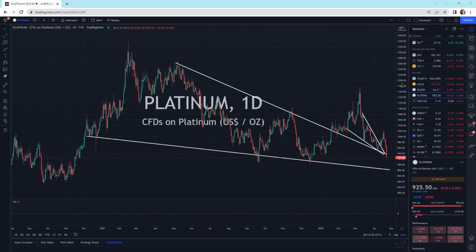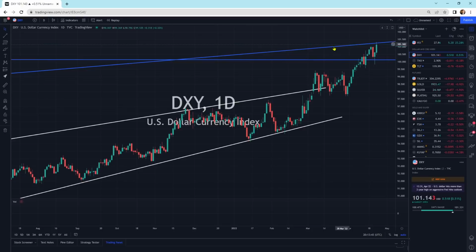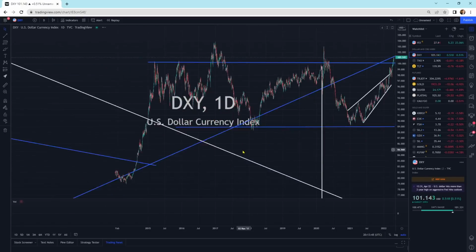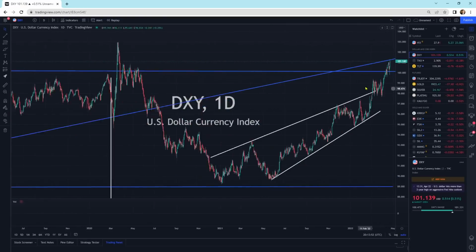Here we go. So let's start with the dollar. We've got the dollar here. Dollar's going up. It's hitting up on its upper resistance line here. That resistance line is this line going across with multiple hits here. The dollar's been moving up.